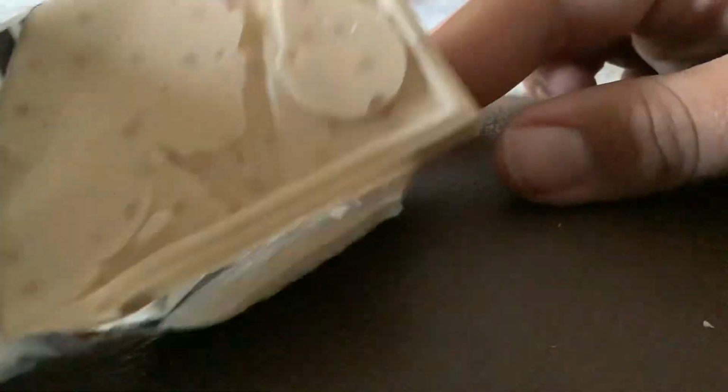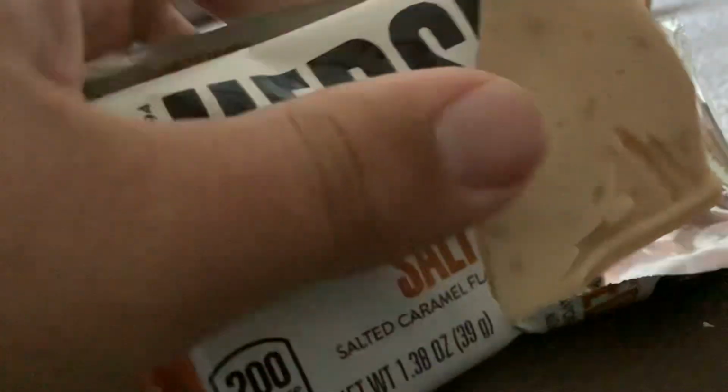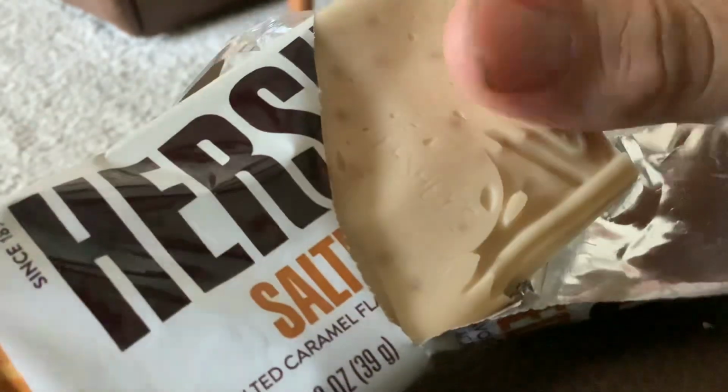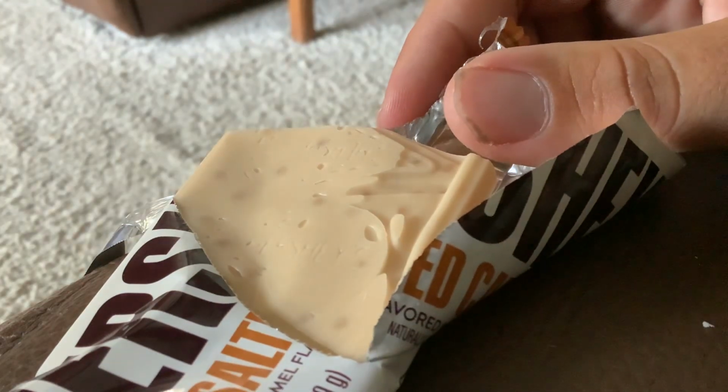Kind of melty. There it is though. So I froze them, but I put them both in the fridge to get them colder. It's a little hard to break it off now, unfortunately. That's what I talk about. Kind of looks like an ice cream cone.